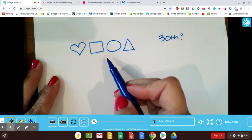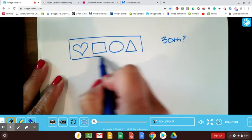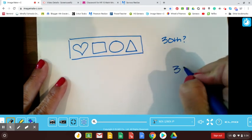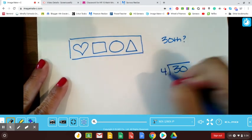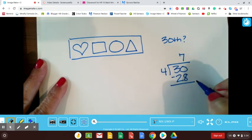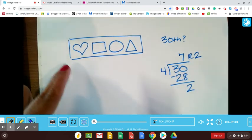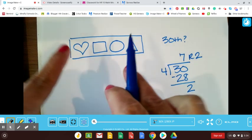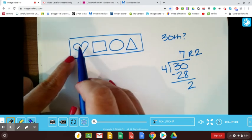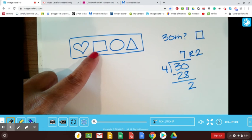Okay, how would I figure that out? Well, this is my part that keeps repeating, right? How many objects are in this? 1, 2, 3, 4. So I would say 30 divided by 4, right? That goes 7 times with a remainder of 2. So what that means is that this is going to repeat 7 full times and then 2 more shapes. So 7 plus 2 more, 1, 2. So my 30th shape would be a square.